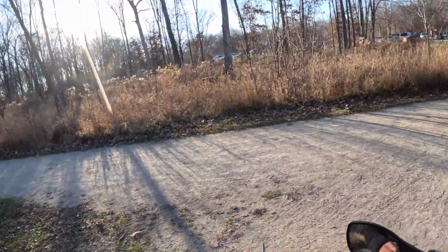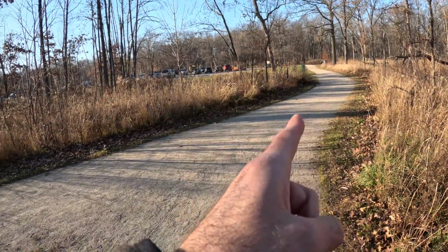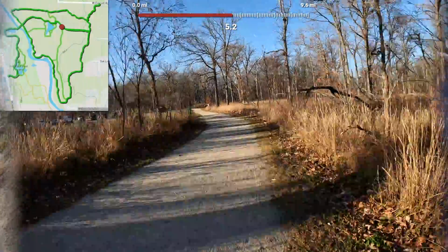Okay, so this is where I hit the blue trail. So it looks like it goes both directions. This is the shorter end, so I'm going to take this to the end and then shoot all the way down there.